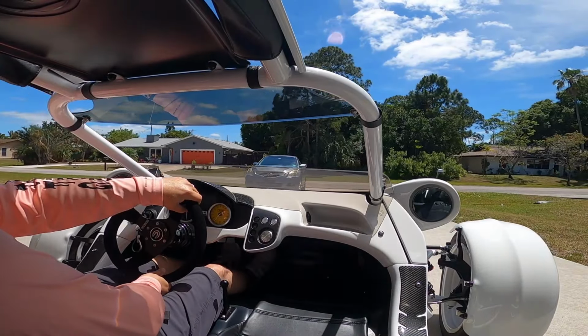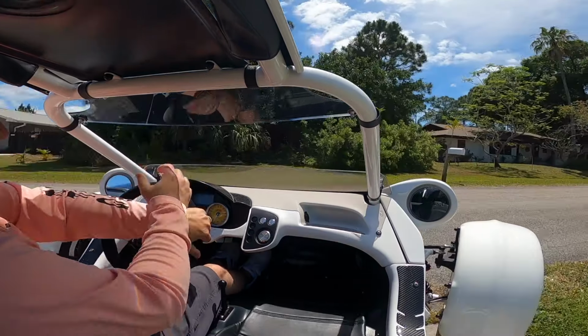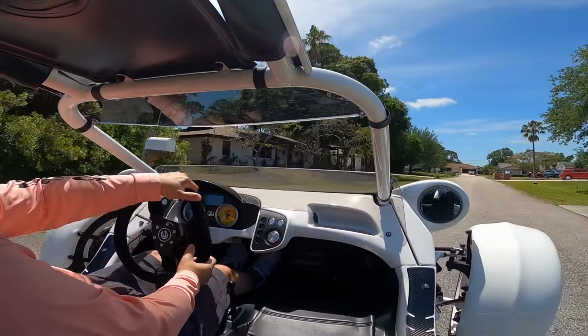Go pick up the decal, we'll put it on and see what it looks like. You know, maybe they'll let me walk around the shop a little bit and you guys can see it. I'm not sure if this thing's gonna be around for a long time.